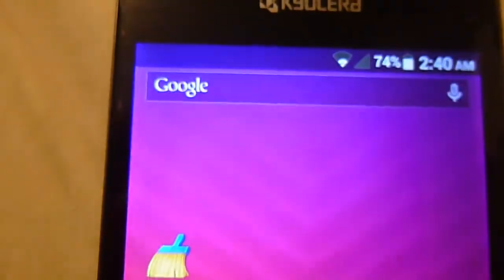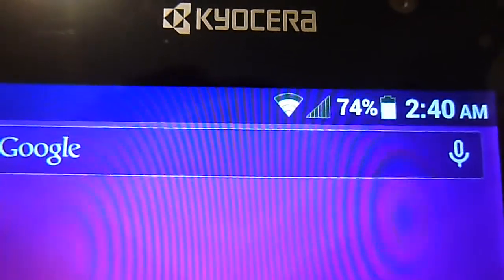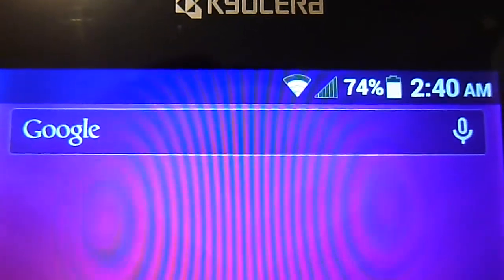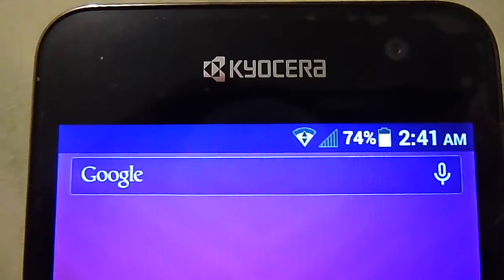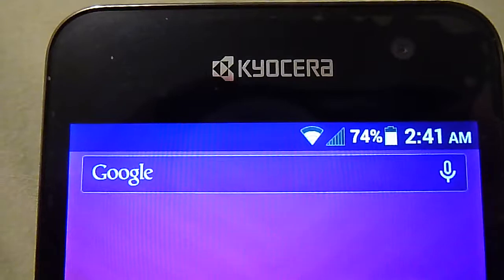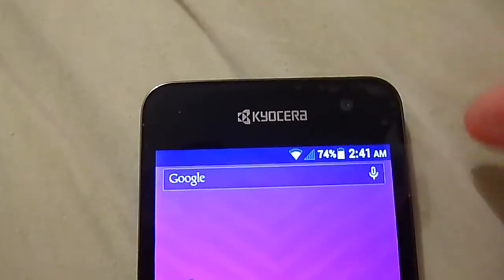Like I was saying about reception though, right now I am, as you see, pulling no bars of service, and that's about typical where I live, but it does go between 0 and 1 bar, whereas my Galaxy Victory 4G usually runs around 2 bars of service here. So there is a noticeable drop in coverage with this phone. So, that's kind of bad. But like I say, I do live in a no coverage area, so any coverage I do get is better than none at all.